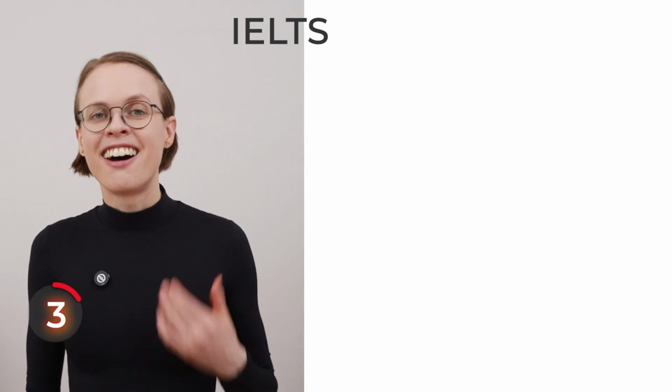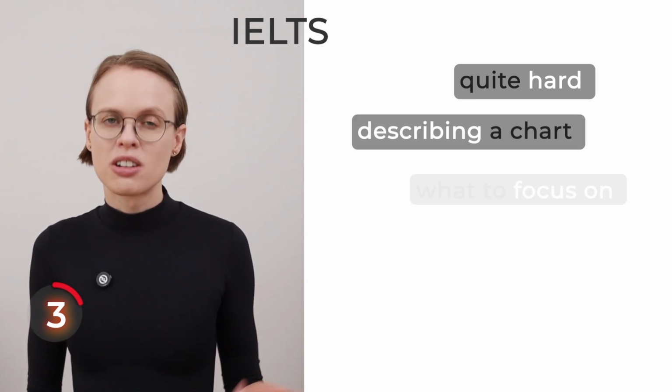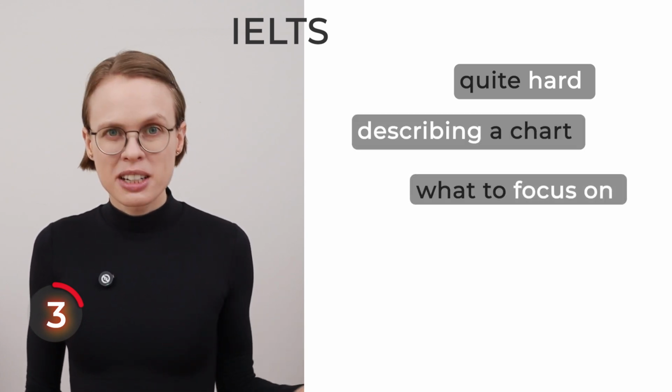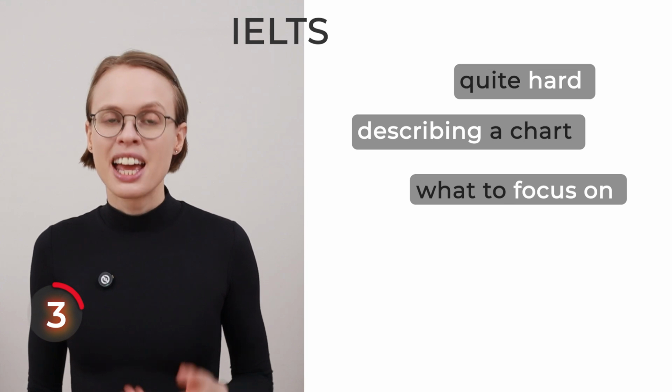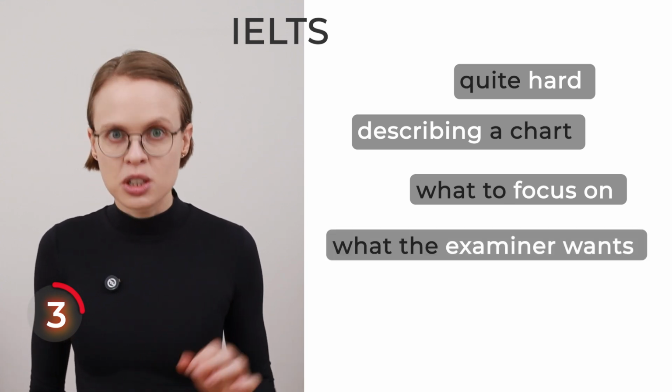In the beginning, I found it quite hard describing a chart because I didn't know what to focus on. There are so many different things you can describe, and you really need to know what the examiner wants you to talk about to score high. To figure out whether you like that, try a practice question and then decide how you feel about this.